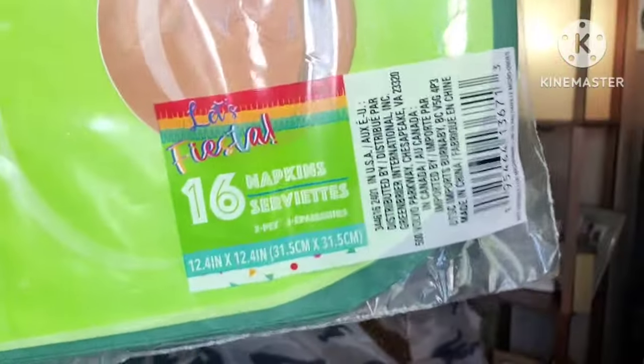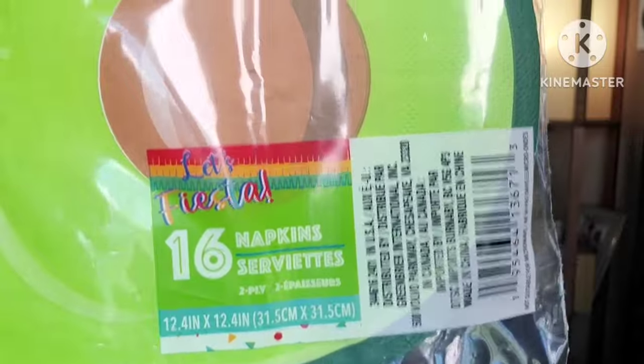Then, this was new, some avocado napkins, and you get 16. It says, Let's Fiesta. Probably putting this stuff out for Cinco de Mayo, I'm thinking. So, it's just avocado napkins. Really, really cute. So, just got a pack of those.